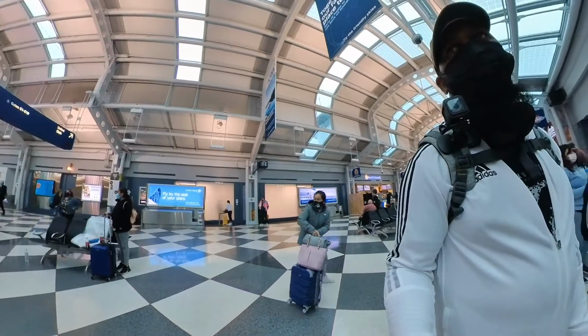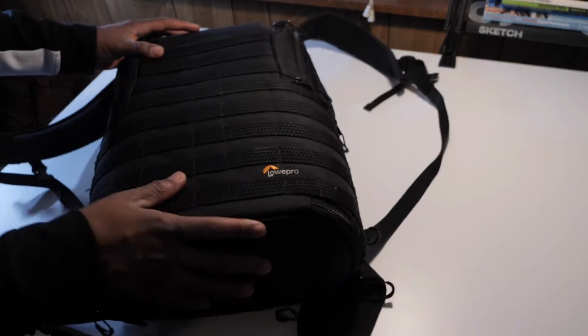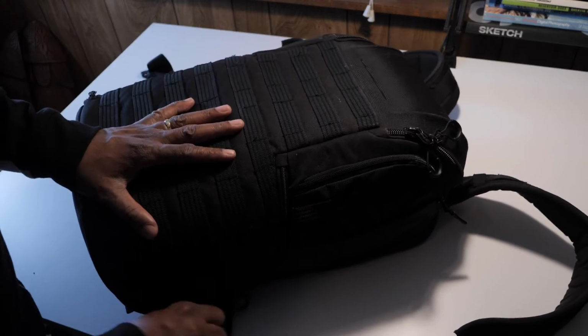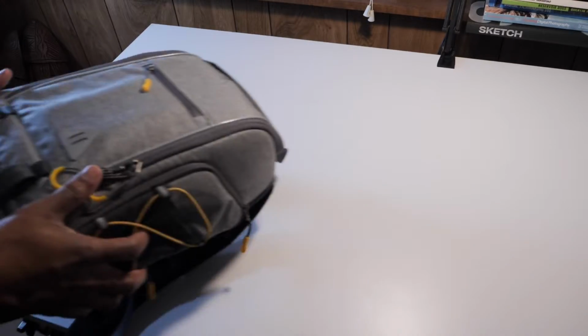I have another bigger bag than this one. So I have this Lowepro backpack, and I usually take this for when I'm doing weddings and the sort. But I figured out this bag would be too big for travel vlogging. So I picked up another bag at Best Buy. This one's just too big. I picked this up at Best Buy.